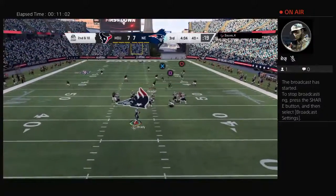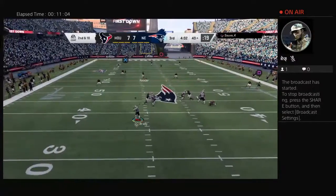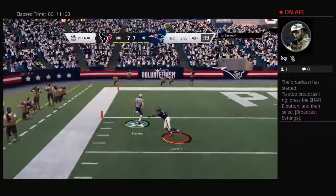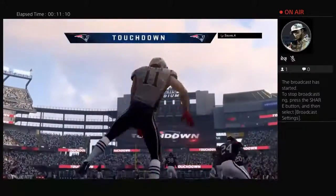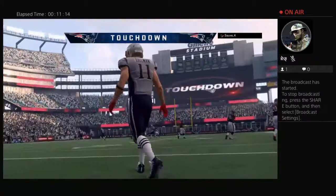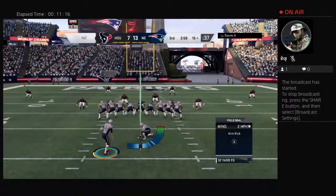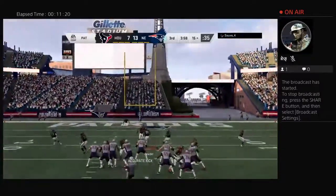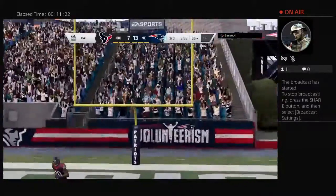Looking back to the air on 2nd down. It's Brady. He's got him in. Complete. It's Julian Edelman. And all the way in. Touchdown, New England. Julian Edelman. 49 yards. And the Patriots have taken the lead.